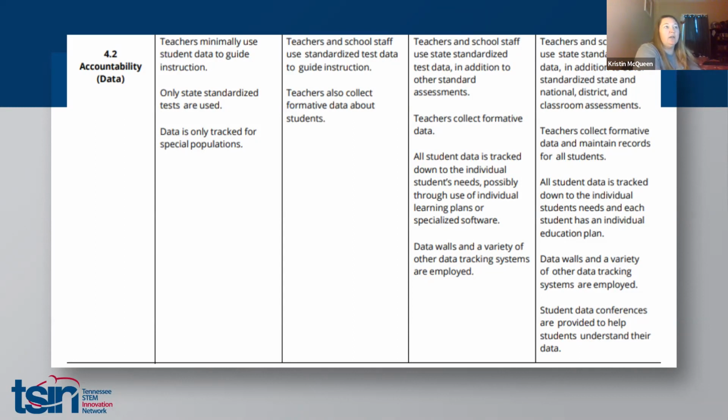So again, being able to show that teachers are collecting that information. And then again, it goes back to being able to use all of those standardized tests to be able to drive instruction for that piece.